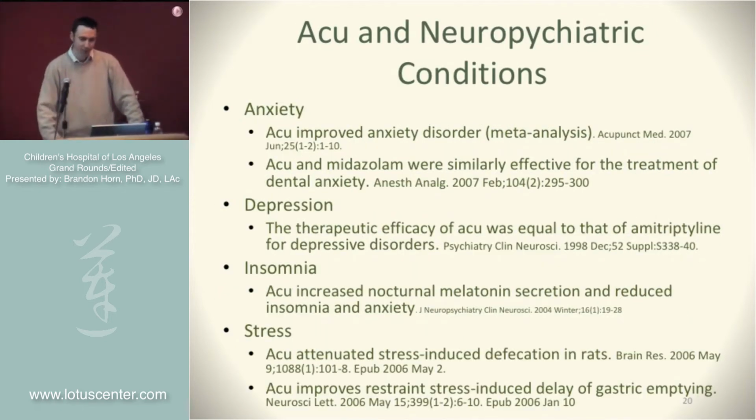Acupuncture and neuropsychiatric conditions, clearly spelling is not one of them that it treats. Anxiety, I could use some of that right now. Acupuncture improved anxiety disorder in a meta-analysis. Acupuncture and midazolam were similarly effective for the treatment of dental anxiety. In depression, the therapeutic efficacy of acupuncture was equal to that of amitriptyline for depressive disorders.